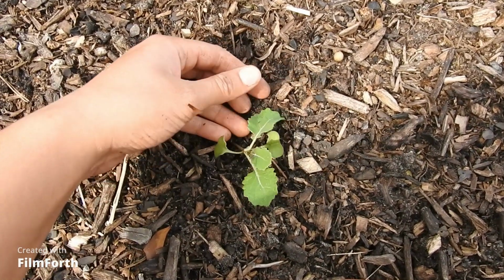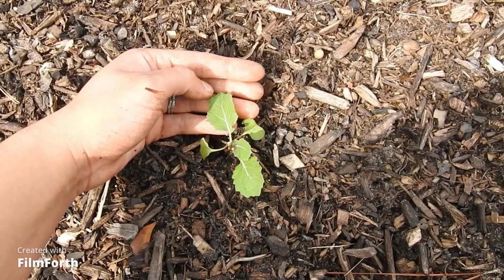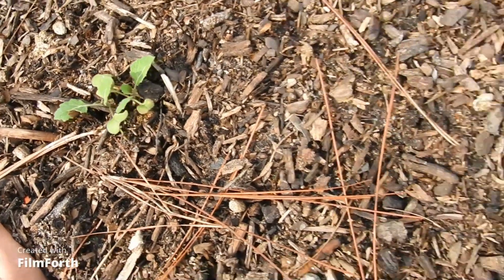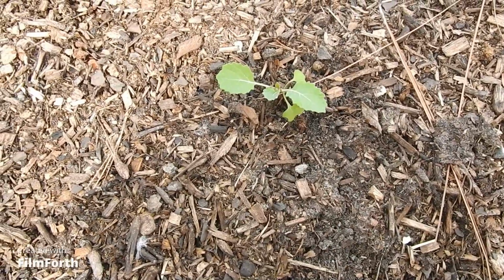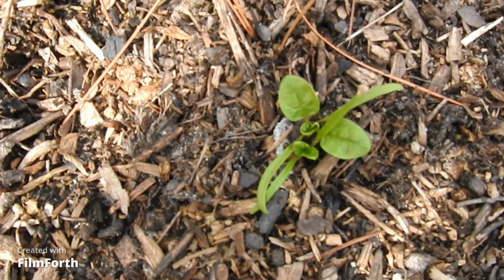And like I said before, these have not been covered. They've been enduring the frost that we've been having. So the size of these is actually really great for having endured a few nights of frost here in the past few weeks. And look at this spinach. Started it from seed. It's doing great.